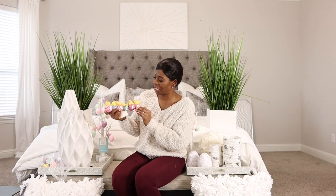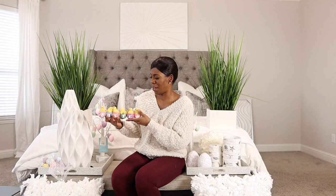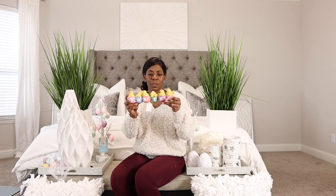This little cute little chickens or chickies or whatever you want to call it. This came from Ross also. This was $7.99.